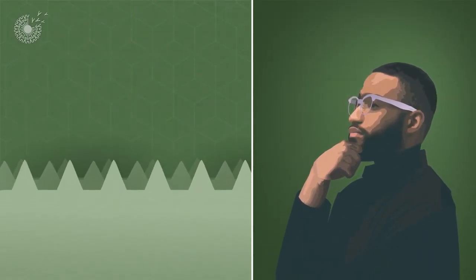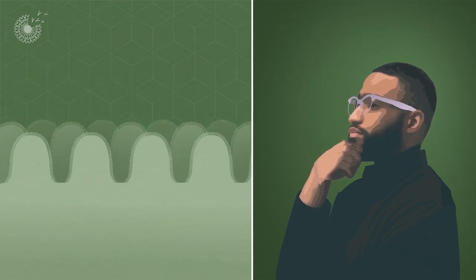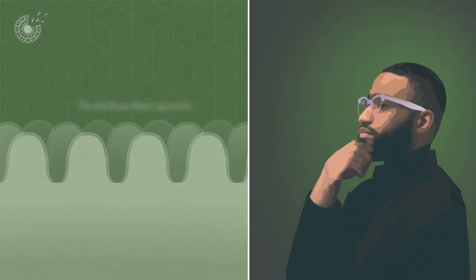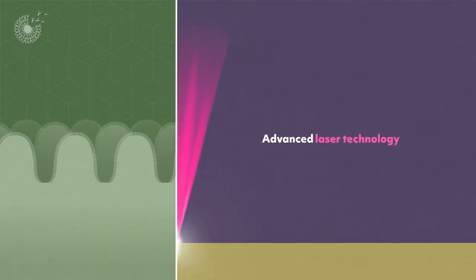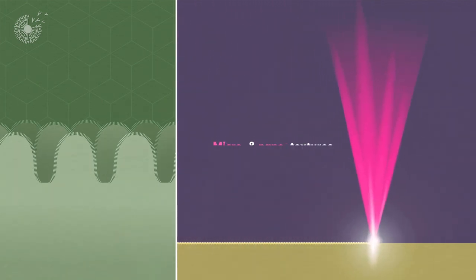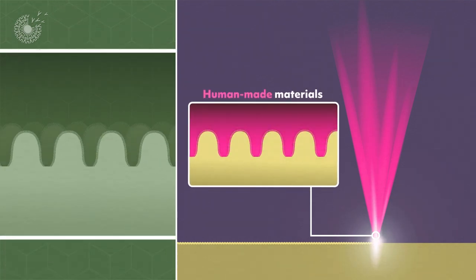Visionaries at a company called Fusion Bionic think we can do better. So they're closely examining the different sizes, shapes, and spacing of many biological surface structures to see how they operate. Then, using advanced laser technology, the team engraves similar micro and nano textures onto human-made materials so that they can do the kinds of things the living surfaces do.